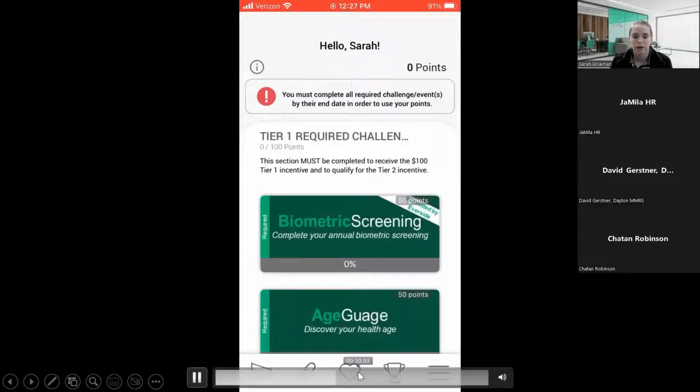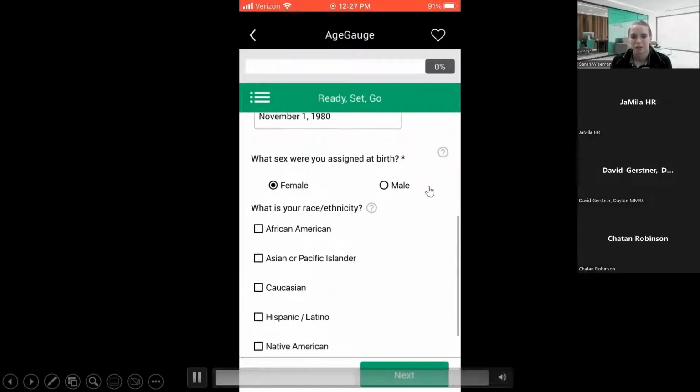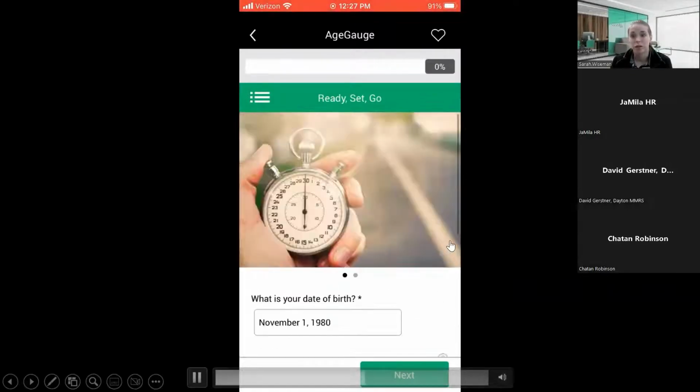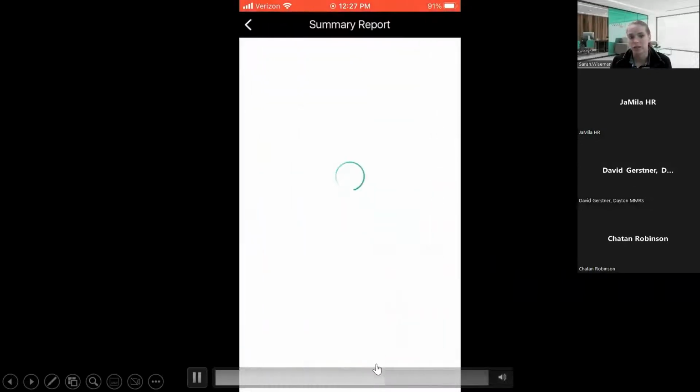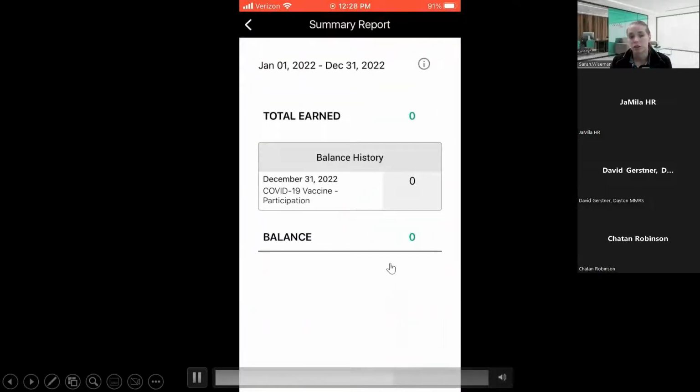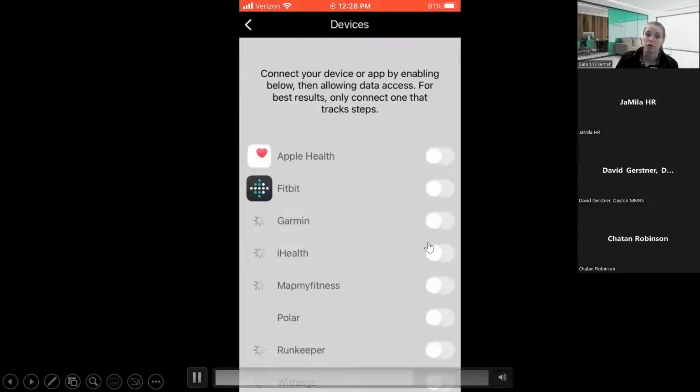If you click on the heart, that'll take you to the age gauge survey. You can start going through that. If you already took the age gauge survey, it'll take you to the results of your age gauge survey. If you click on the trophy, that's going to show you your total points in your balance. So if you had points entered in the back end, it'll appear there.